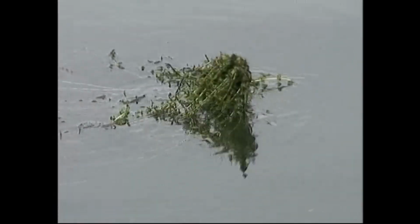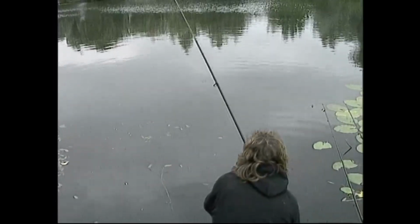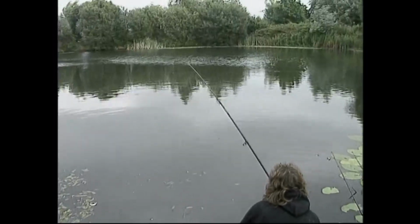Luckily it's covered in weed, which might stop it scrapping so much, which is often a problem with these fish. As you can see, deep margins. Don't want it to go particularly to the right. Lots of weed on the bottom here as well.